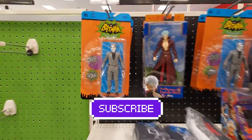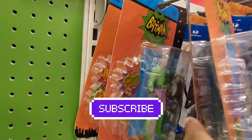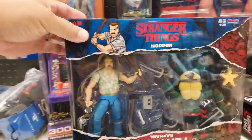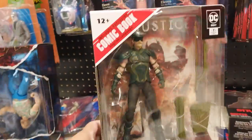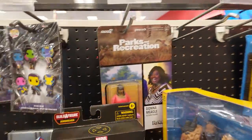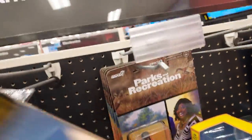All right, folks, so we got these. They got some newbies. Still haven't picked that guy up yet. I've seen the Batman one that's black and white also. I think I've seen them at this store. And they got this where you could figure out which way your turtle can be. They got this. A few other things you can see. It's just like mixed up. Parks and Recreation. They got these figures. These are new. So you can see that.